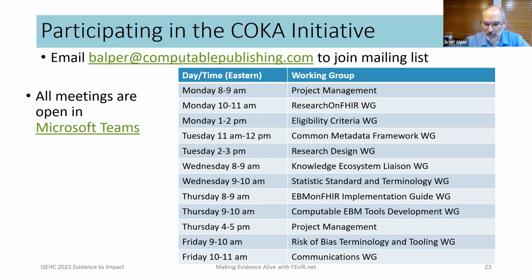The current tool for priority for development is the recommendation justification builder. And you saw how I was able to edit some parts of the recommendation justification, and that can ultimately help concepts like guideline adaptation to reuse and adapt some of the structured data behind recommendations. And then risk of bias terminology and tooling. You've seen the risk of bias assessment tool and the definitions for risk of bias terms that we showed you.